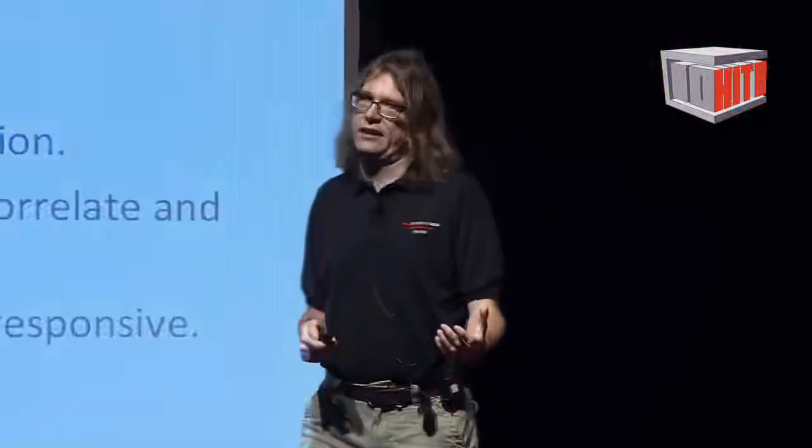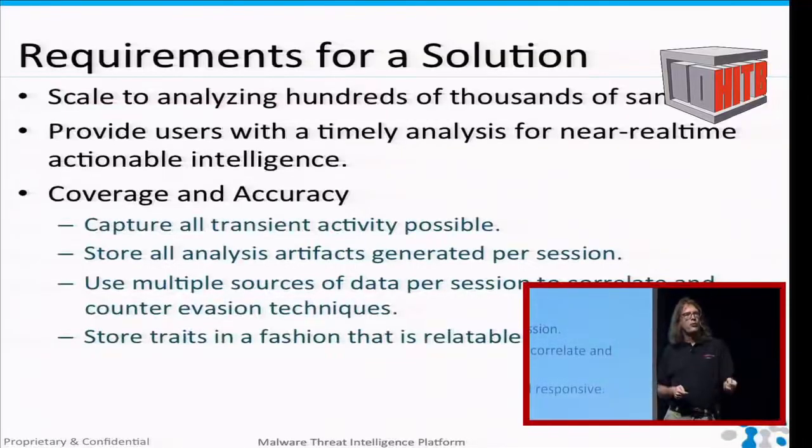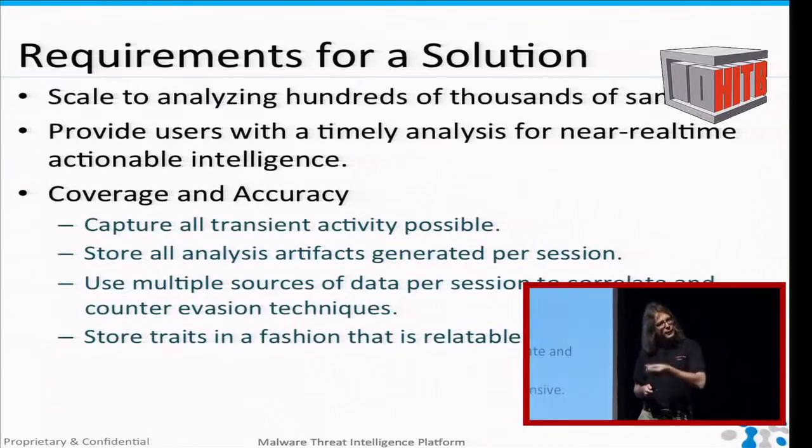everything. And we use multiple sources of data to correlate and counter evasion techniques. For example, if a sample has a kernel monitor evasion, a kernel debugger evasion technique, we would not normally be able to see it open a file or write to disk. But because we use multiple data sources, we also analyze the raw disk image, for example. So even if the kernel monitor, kernel debugger is evaded, we are able to see the activity anyway.